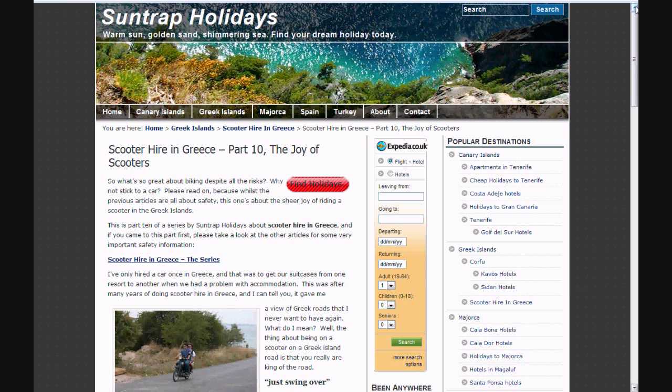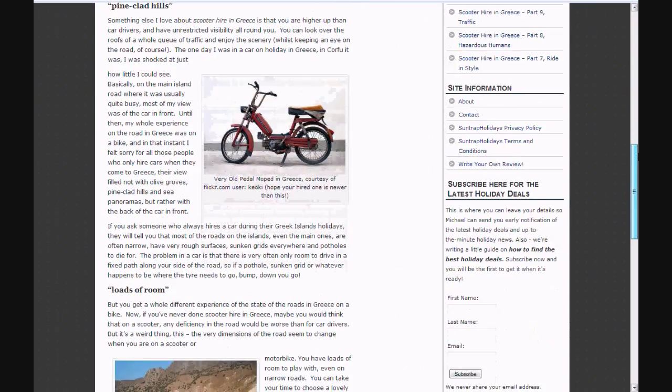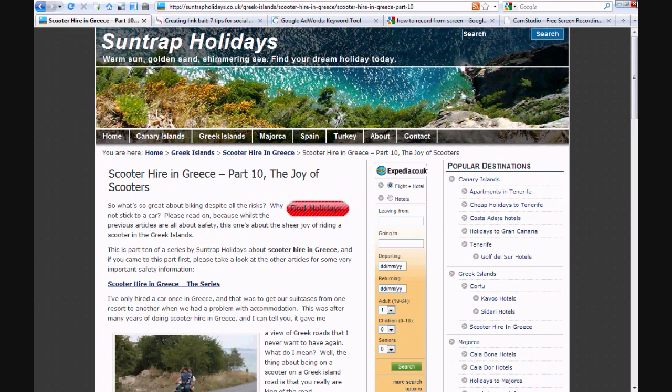Part 10 though, we have a change. We finish off the series by talking about the joy of scooters, the joy of riding a scooter in Greece, and it is a joy. For me it's one of the great pleasures of my Greek holidays. So we just remind you about why we're doing all this and what advantage there is over hiring a car, and in my mind there are many advantages and I absolutely love it, as I say.